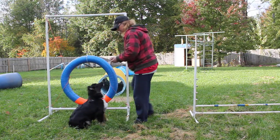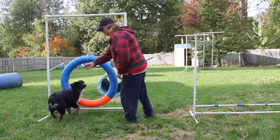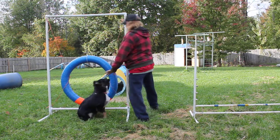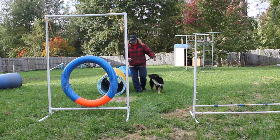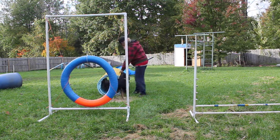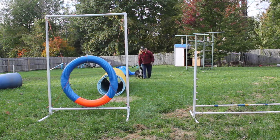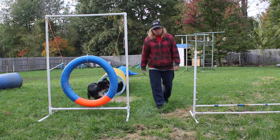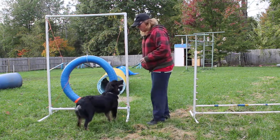Wait. Come here. Wait. Good girl. Yes. Tunnel. Whoopsie. Tunnel. Whoopsie. Come on. Tunnel. Yes. Good girl. We don't get mad at her because she misses it. We just say whoopsie and no treat. She'll figure out eventually, in order to get the treat, she has to do the proper obstacle.